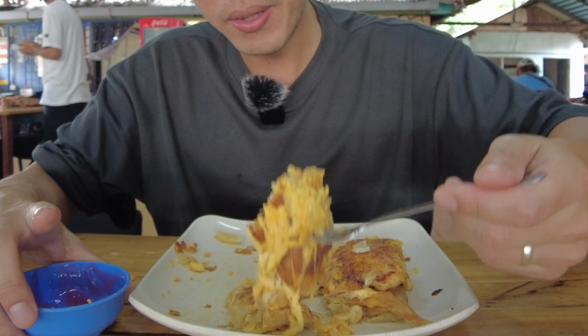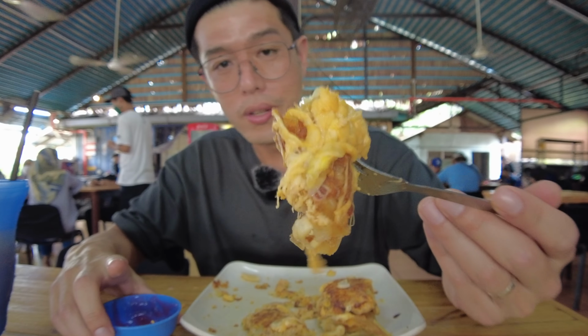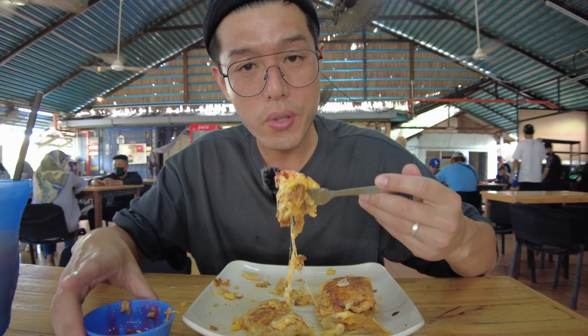No way. I thought it was too much. Then maybe I'm not going to finish all of it. Finally, I've got only 2 pieces. Holy moly. Actually, this is absolutely 2 layers. It's really thick. This is 1 layer. And then each piece has 2 layers. So when you bite like me, it will fill your mouth.